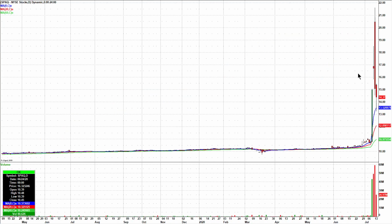SPAQ. Just goes on Bounce Watch. You could call this an EV play as well because of their relationship with, is it Fisker it's called, I think, another electric car maker. So it had this crazy move and now a couple days lower. Definitely like the looks of this for a bounce tomorrow. Remember, just for a trade. I'm not an investor. I don't hold overnight. NETE I already talked about.